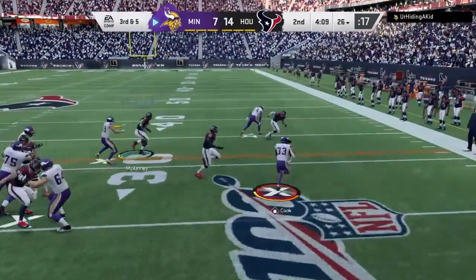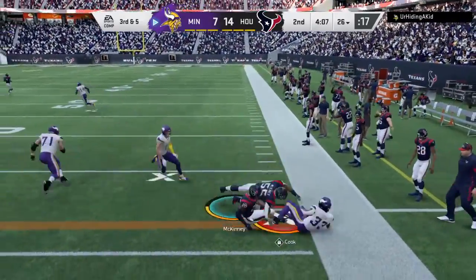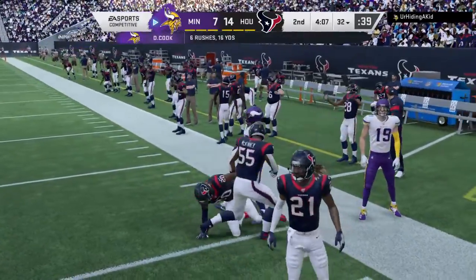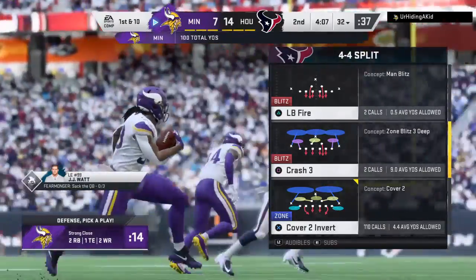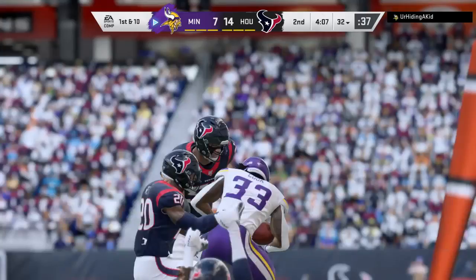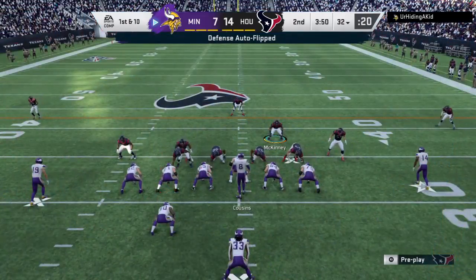3rd down, Dalvin Cook. I definitely like the play call. You don't expect it on 3rd and 5, 3rd and 6, do you? You expect a pass play. Had a little courage there to call the run, and boy, they were successful.